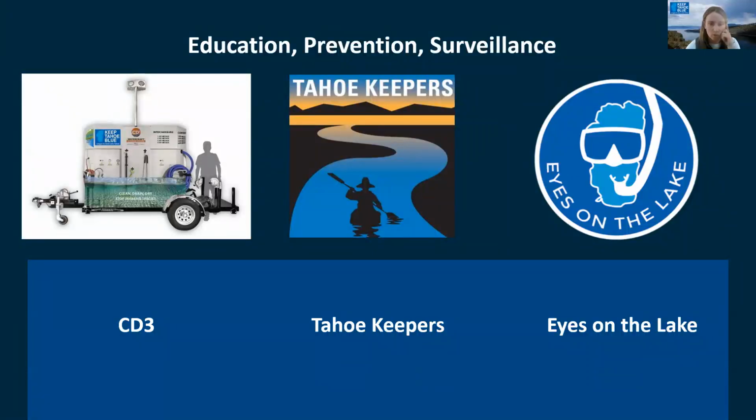And also we've been conducting trainings to help citizen scientists identify and report aquatic weeds through our Eyes on the Lake program. So as the League watches the control methods test closely to monitor progress, we're also focused on that containment, and we're focused on education, monitoring, and surveillance of the entire lake as a whole to keep Tahoe blue.